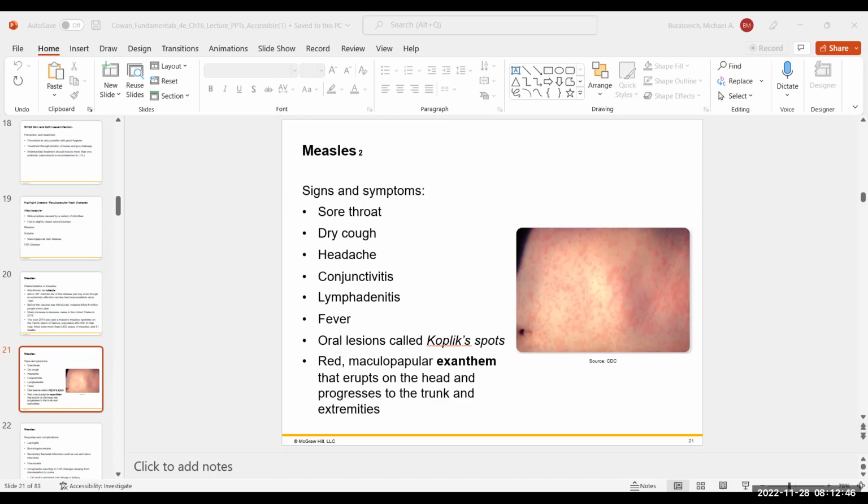If adults get this, they may not get the rash. Instead, they may get arthritis. So in kids, rash. In adults, no rash, arthritis. Most cases resolve in a week. Occasionally, this can progress to a bone marrow infection that causes anemia. That's a complication of this, would be anemia. It's not very common, but it happens.